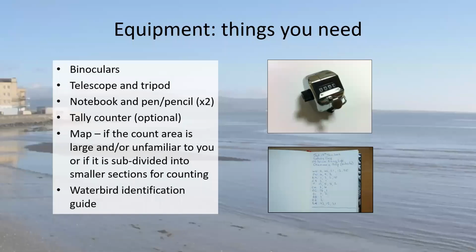So they are key. Then you also need a notebook and a pen or a pencil, and it's always handy to have a second pen or pencil when you're out trudging through these wetland areas. Very easy to misplace one, so don't leave yourself stuck. A tally counter is very useful, especially for big groups of waterbirds.